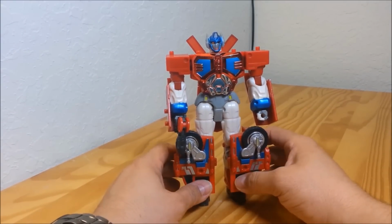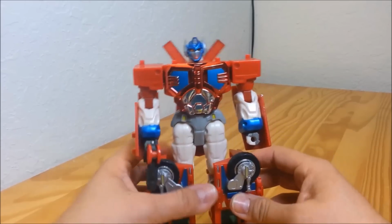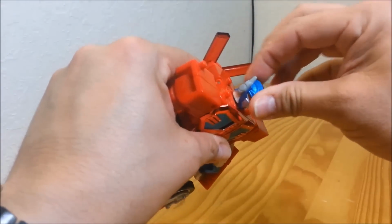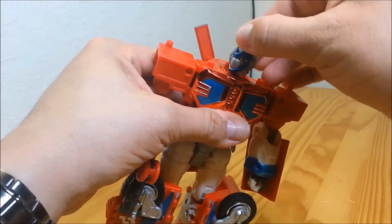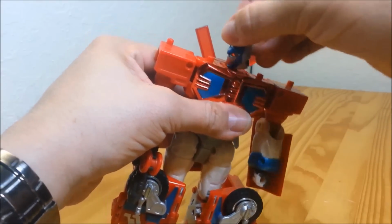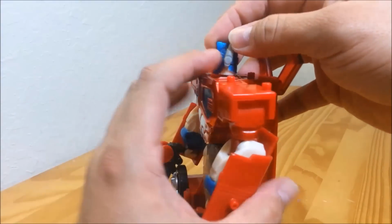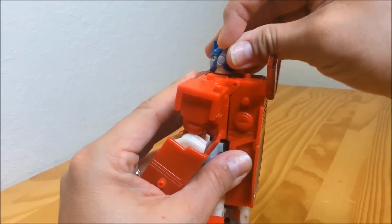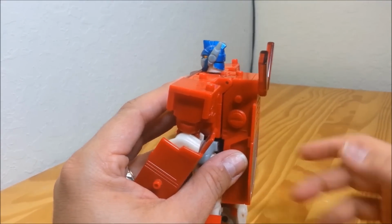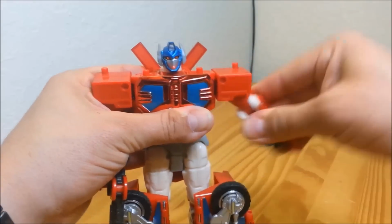Now, in robot mode, he's about 8 inches tall at the head. For articulation, this guy's very well articulated. He's got a ball jointed head, so you can go up and down, you can turn him around. He's very, very emotive. So there's all that. The earpieces spin. These are actually articulated, but I don't know why, because you put them there, and that's pretty much where you're going to keep them. So there's that. Shoulders, he's got in and out of the shoulders.